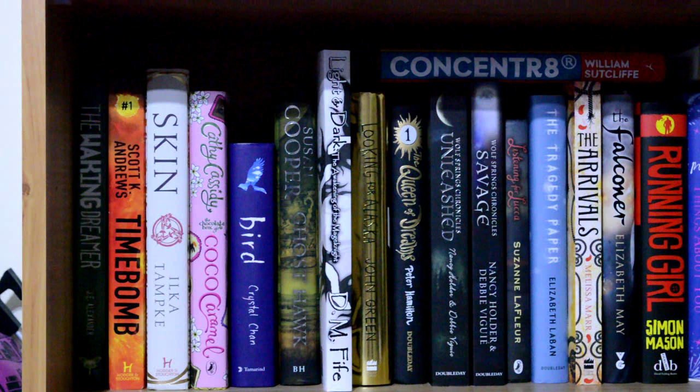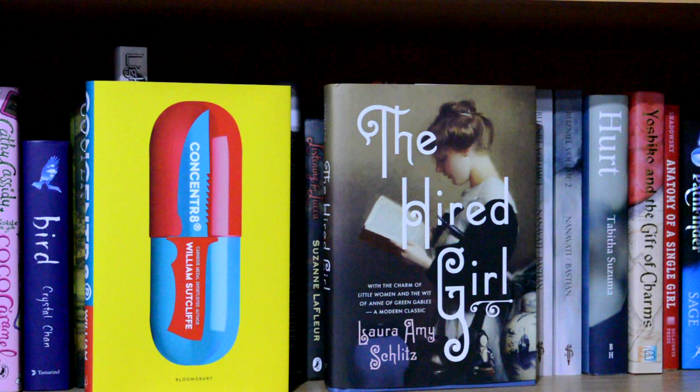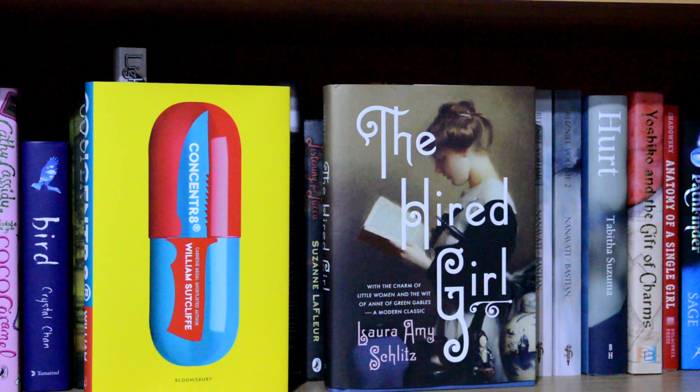Now we're on the third shelf down, and these are my hardback books, and I sort of started putting them in their own alphabetical shelf. So first of all, the two books that are on top, I have Concentrate by William Sutcliffe and The Hired Girl by Laura Amy Schlitz, and these are my latest hardbacks.